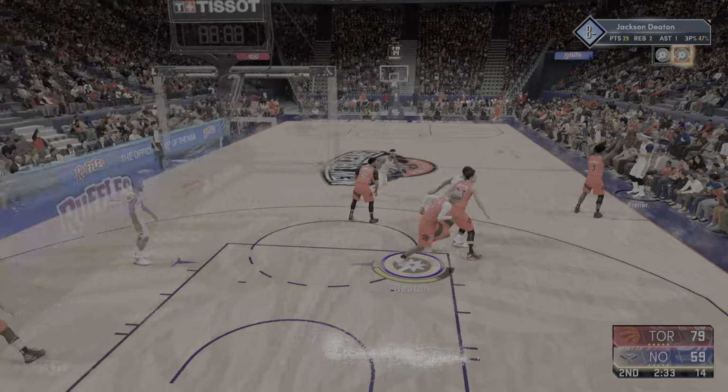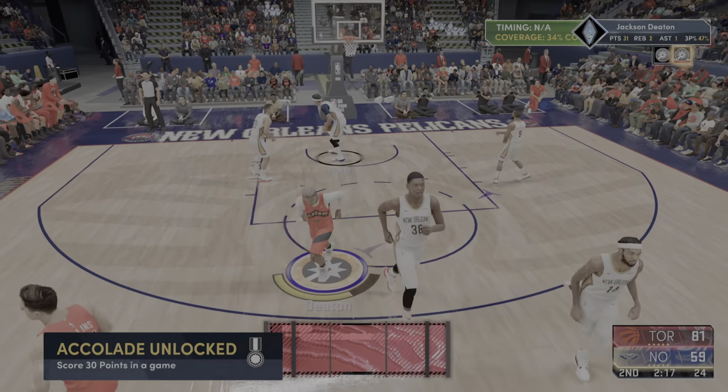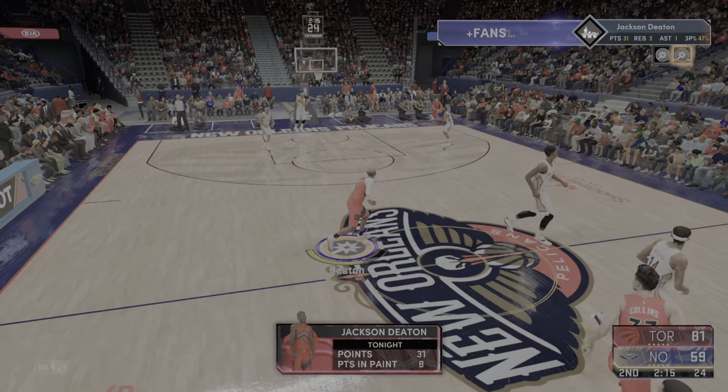Pass to McLaughlin. Lets it go from deep. And it's Van Vliet with the rebound. Toronto leading by 20. Here's Mr. Clutch. Uses the glass to finish the lane. Mr. Clutch has got 12 now in this quarter.